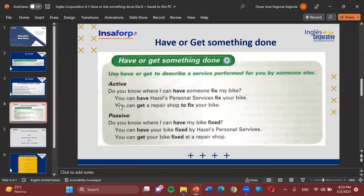So we have the next one. You can get a repair shop to fix your bike. So here we're not being so specific, but we are mentioning that a repair shop can fix this person's bike. So here, once again, the repair shop is going to be active and they're going to be hands-on when it comes to fixing the bike.